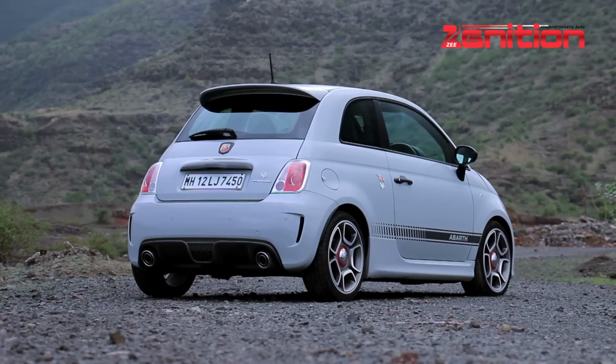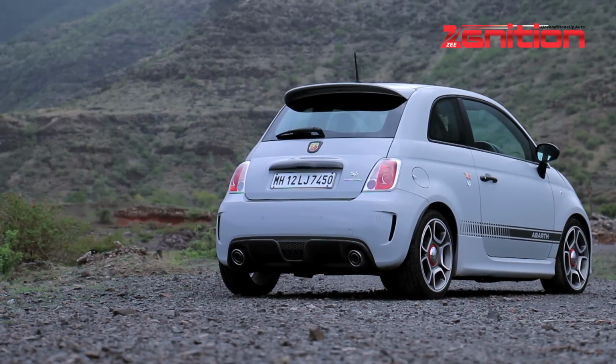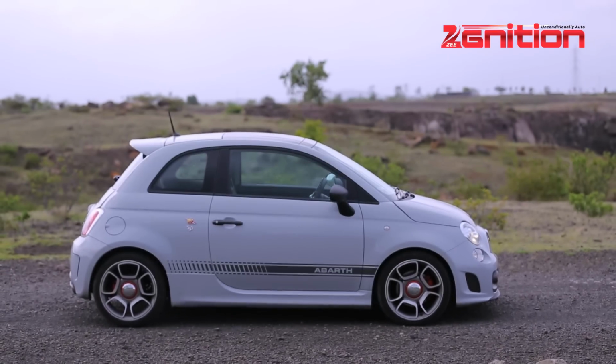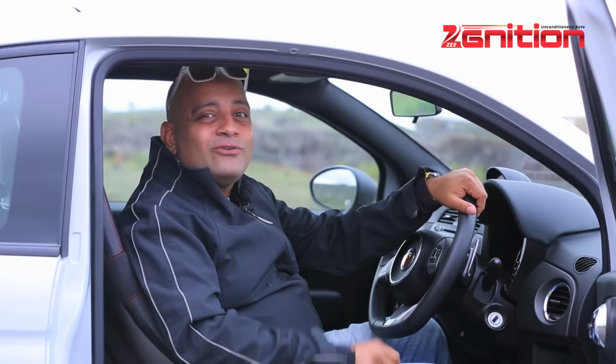But this is only meant to be a precursor to more affordable hot hatches from Fiat in the near future, like the Punto Abarth, which will be made completely in India. So that might even hit that magical price bracket of rupees 10 lakhs. And that is a car that all of us can look forward to driving.